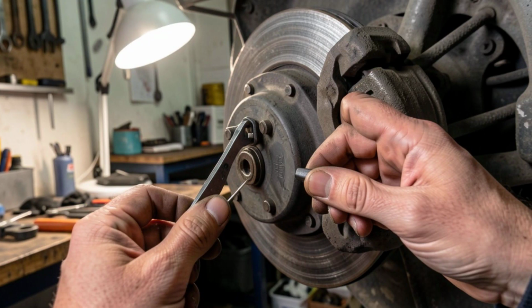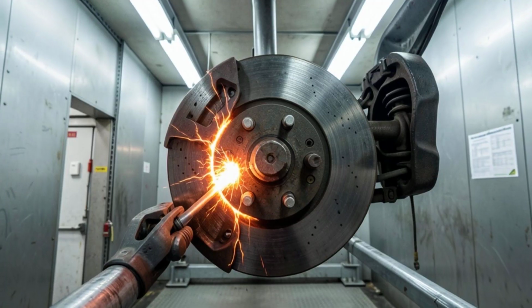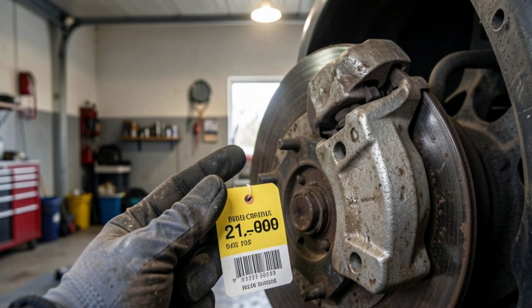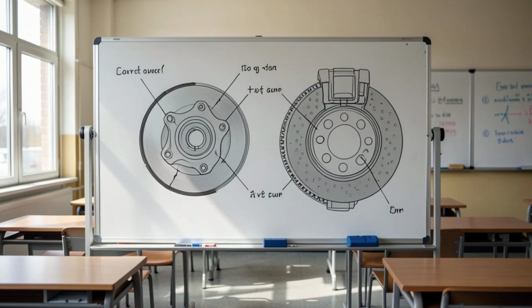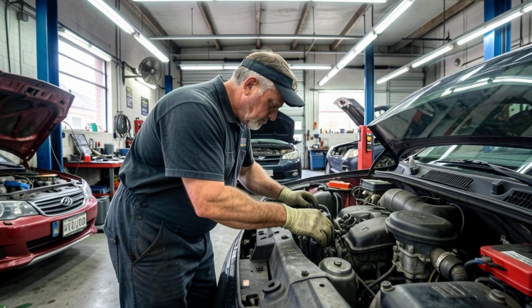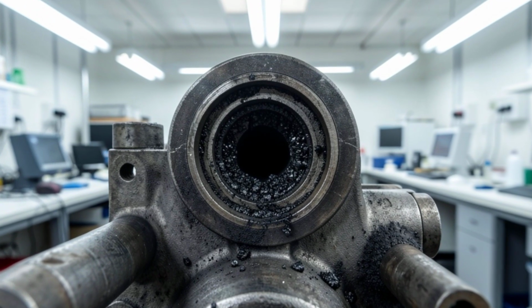And number 6 is your brake caliper slide pins. When you get a pulsing or a sticking brake, the shop may quote whole new calipers at hundreds of dollars each, when frequently the slide pins have just dried out and seized and need cleaning and re-greasing with the correct high-temperature brake grease. And the critical warning on this one is serious. Brakes are a safety system, so if you are not fully confident in reassembling a caliper correctly, you take this one to a trusted independent mechanic, but you now know to ask whether the pins were even checked before you authorize a full caliper replacement.